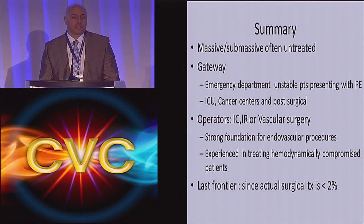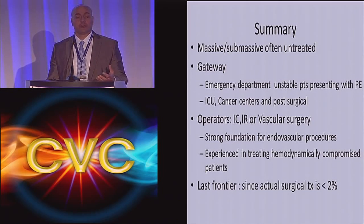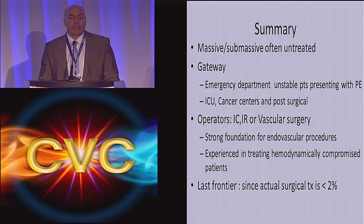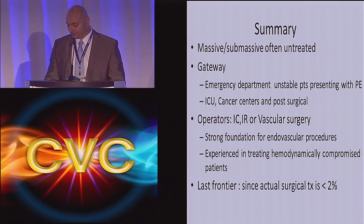The majority of patients that have massive PEs don't make it to the ER. But if they do make it, the ER is a gateway where a lot of these patients can come in. The ICU, cancer centers, orthopedic surgical centers, and any operator can do it, but it takes an operator that has a strong foundation of endovascular procedures and experience treating hemodynamically unstable patients. And this is really the last frontier because the surgical option is not as utilized and patients are very unstable. Thank you.